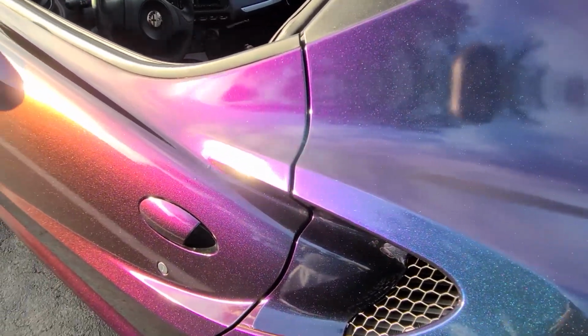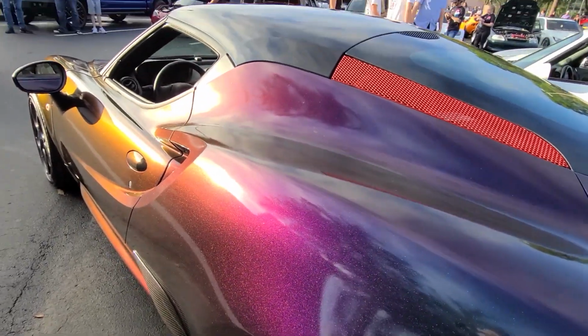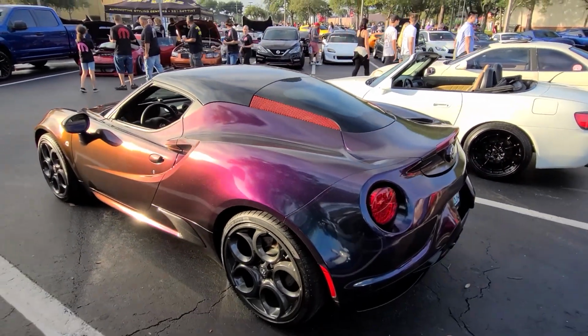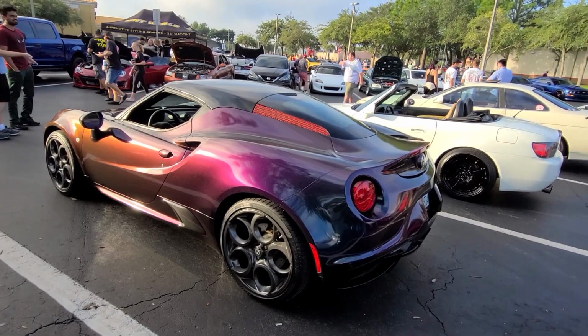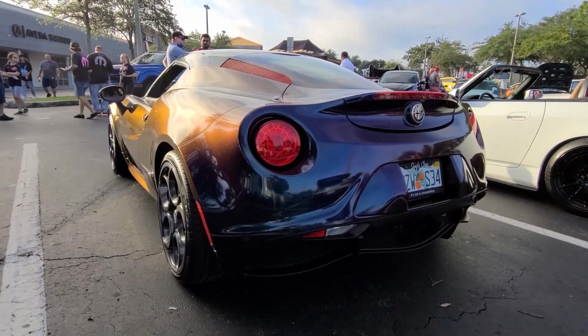Yeah, see the paint here? I think of DuPont Chrome Illusion paint. That's what this reminds me of. See, it has the tint of orange and pink, purple, very trippy, but it's very unique. I don't think it's a wrap. It doesn't look like a wrap. But Alfa Romeo 4C, pretty sweet.